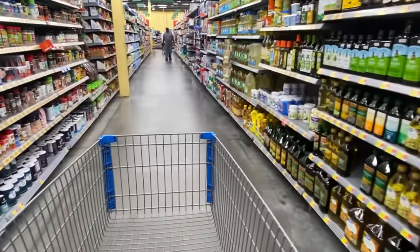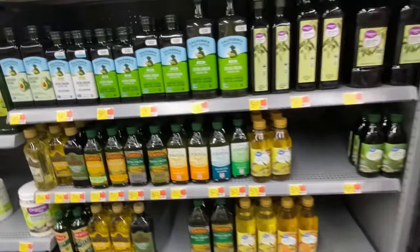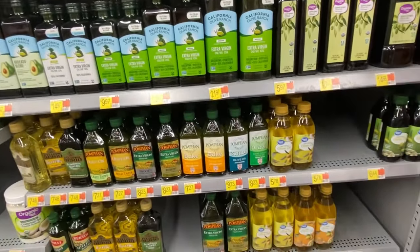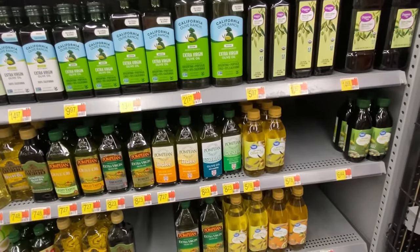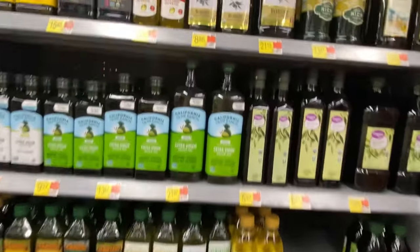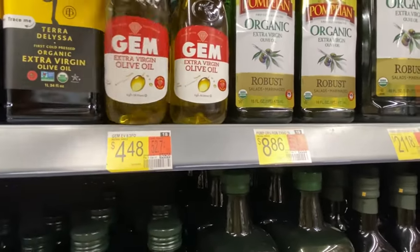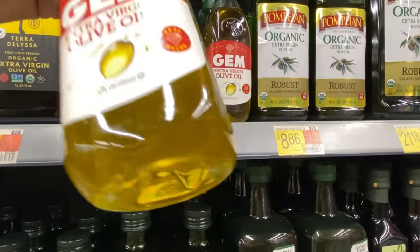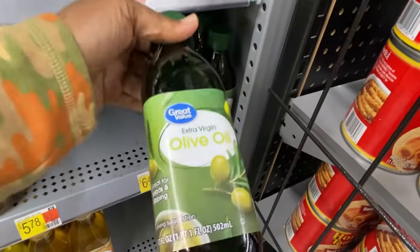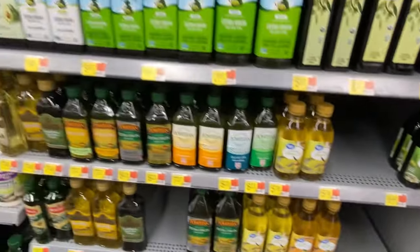Okay, so now we're gonna go down this aisle. We have our oils over here. You always wanna have fats on your shelves, and good fats at that. But the cheapest olive oil I see in here is this small one right here for $4.48. And I'm trying to see the ounces, but I can't see it. And then you have this one down here for $6.44. Used to be $4.